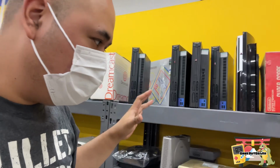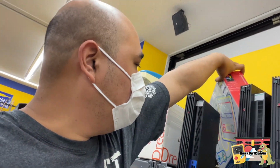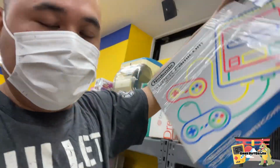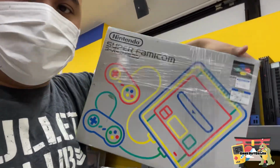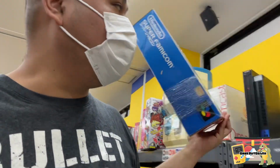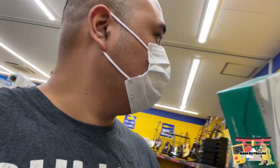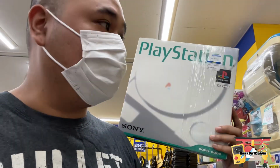Okay, we're in the Semijunk section now, and they are actually selling boxes, only the boxes of consoles. See, nothing inside. Also this one, nothing inside, 1,100 yen.